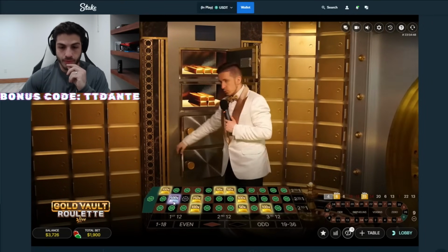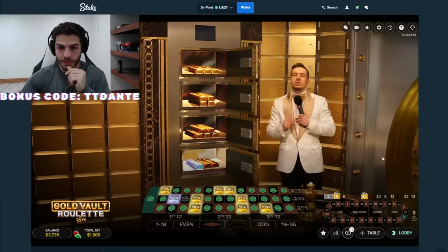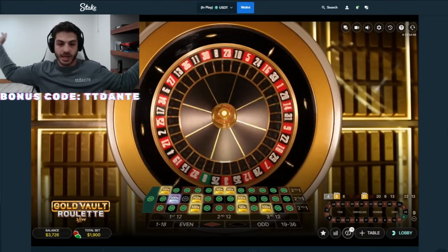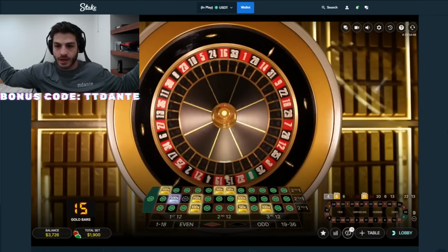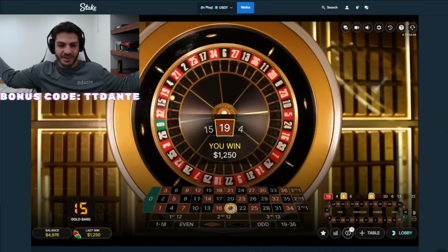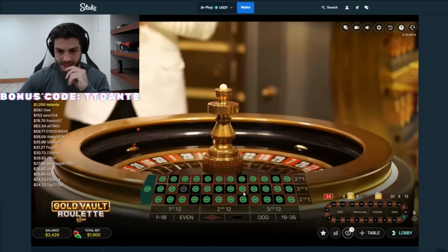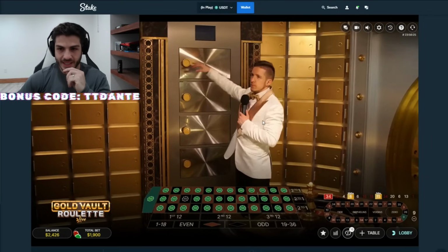Oh, wait, we have a silver bar on number 5 here. It just hit 6 and it just hit 4. Guys, if it's fate, let it be. No. It didn't even give us a chance. All right, last few spins here, then we're going to be done. I'm going to do one giant spin to end it, I think. But that's okay.